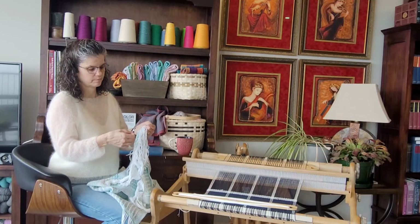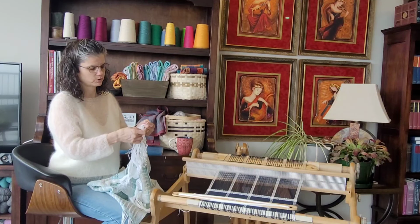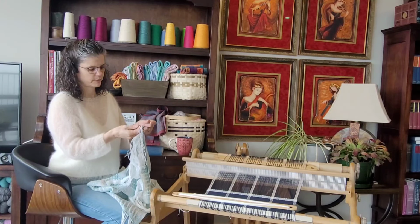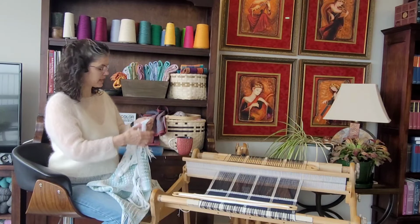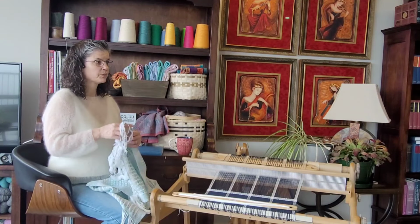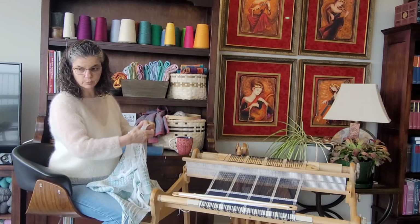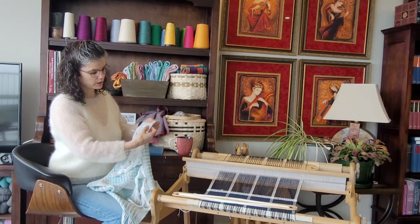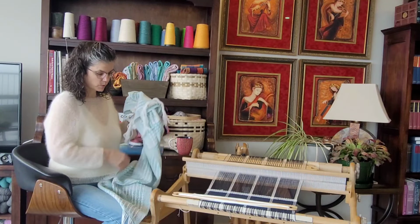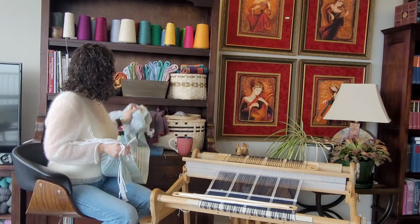Maybe. The other side did, this one will too. There we go. Once I get it untangled, then I actually take, oh, I didn't bring it over with me. I actually take an ordinary hairbrush and I will just brush it out nice and smooth, trim it, and then it's ready for fringe twisting.